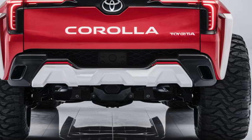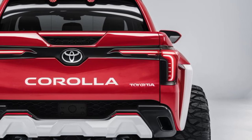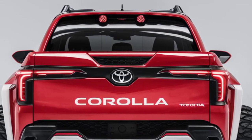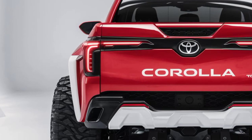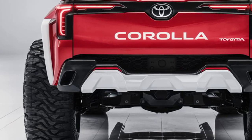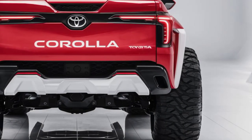Safety is a top priority for Toyota, and the Corolla Pickup is packed with advanced features to keep you and your passengers protected. Toyota Safety Sense comes standard, including adaptive cruise control, lane departure warning, automatic emergency braking, and blind spot monitoring. These features make driving not only safer but more convenient, especially during long trips or in heavy traffic.